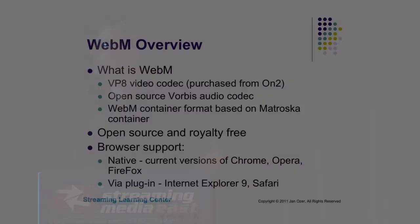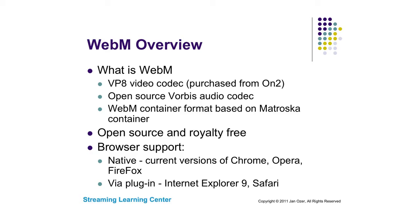Okay, what is WebM? It's the VP8 codec purchased from On2. VP8 is the big brother of the VP6 codec. VP6 was probably one of the most successful codecs in history. Really, really helped Flash come to the forefront. It's open source, royalty free. That's what we like about it, right? No royalties, irrespective of how you're distributing it.